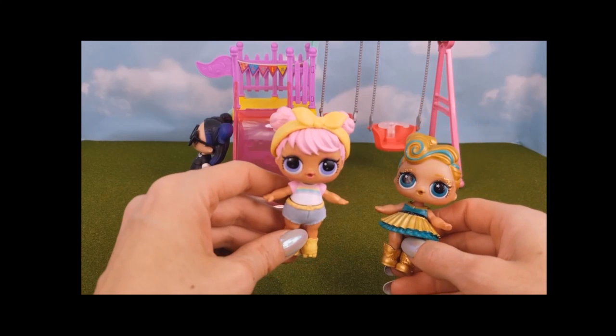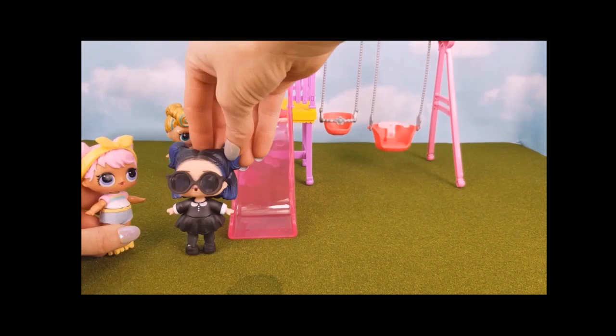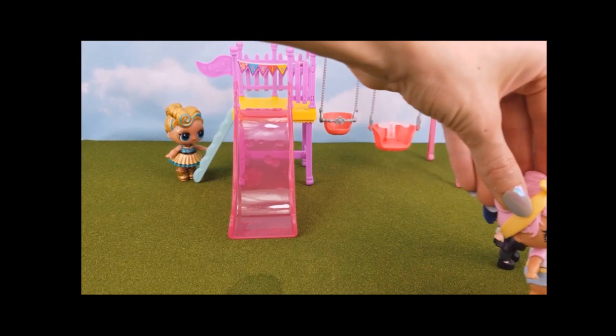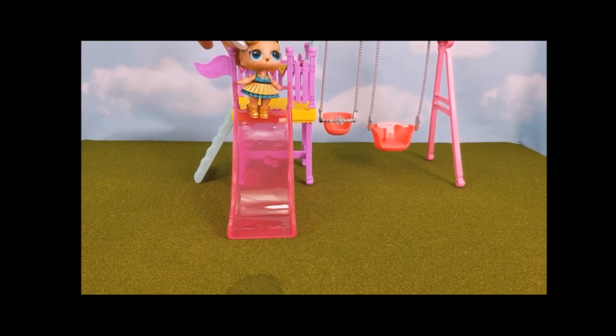Okay, bye, Lux. Bye. Bye, Dusk. Bye, Lux. You ready to go? Yes, most definitely. Okay, thanks again so much for coming with me. Let's go. One last time, because I love the slide.